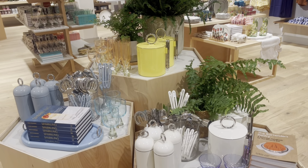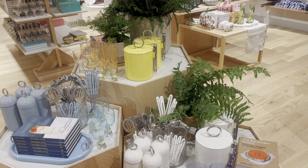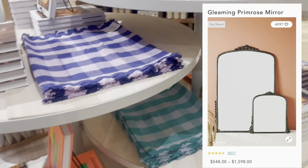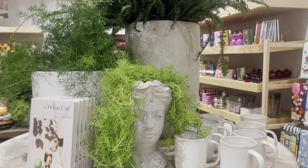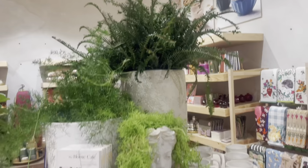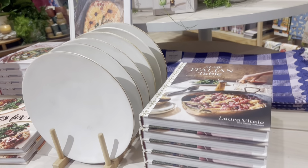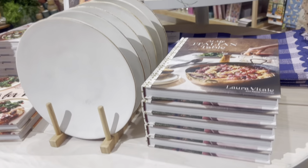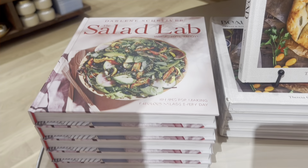Anthropologie really didn't get on my radar for home decor until a couple years ago when they had that viral mirror that came out and became very, very popular, and there were a lot of dupes for them all around. That's when I first started paying attention to Anthropologie's home decor. And then the next year they came out with these planters or vases that became very popular as well. So they are definitely in the home decor game.